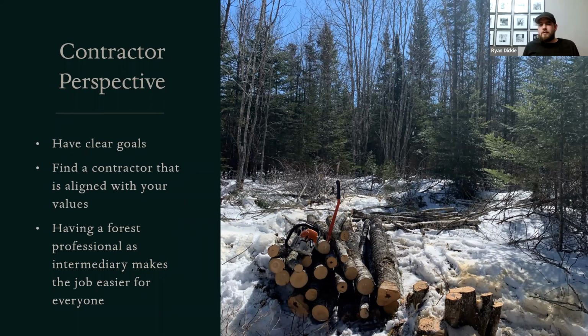So for a landowner, as the Woodlot Owners and Operators Association, we'd always promote that if you can find somebody that's a forester or forest tech, even if they're not going to write you a management plan and everything, if they've been in the woods and have lots of experience and can just guide you and make sure you're getting the job that you want, that's always a good thing.